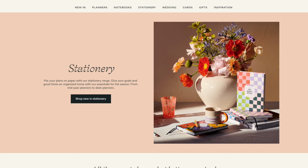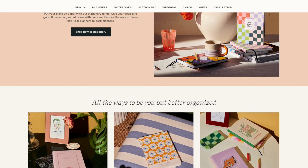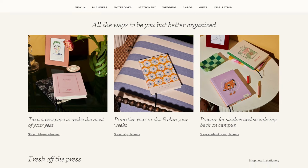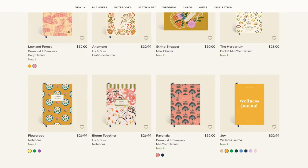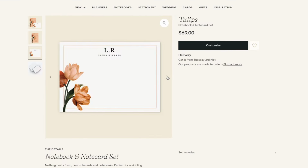If you know somebody that likes to do a lot of to-do lists, or maybe always has notebooks with them for work, you can do customized notebooks, stationery, sticky notes, anything like that. And then when it comes to travel, you can do a variety of different luggage options, from full suitcases to passport holders to very small carry-on bags.